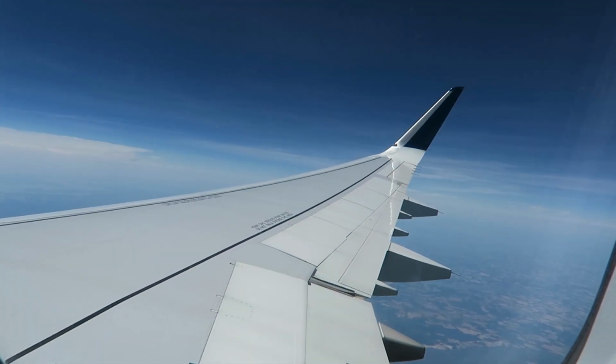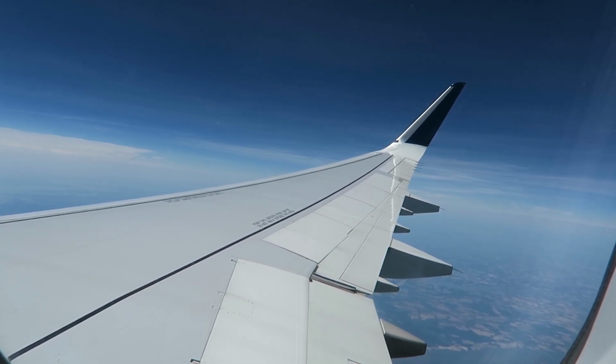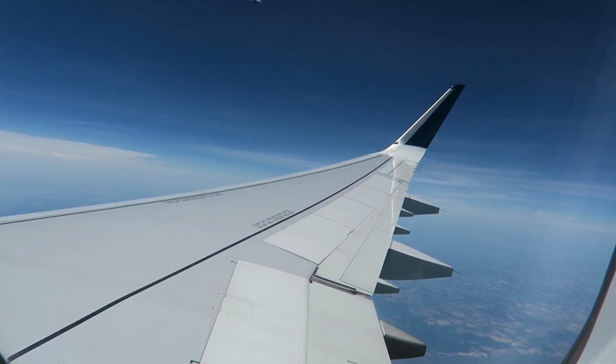Leveled off at 34,000 feet. Got a little more than 2 hours to go. Should be on the ground about 5 minutes prior to the top of the hour there. I'll turn off the seatbelt sign for now. If we run into some bumps, we'll have that back on, but why don't you keep those seatbelts fastened. Thank you.